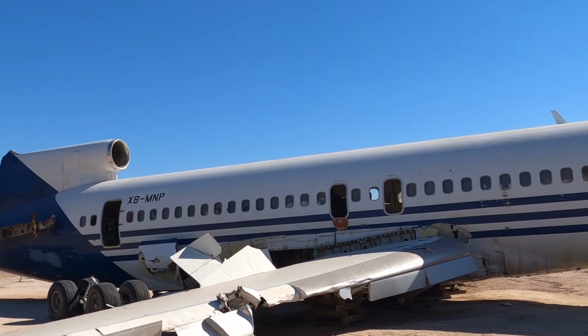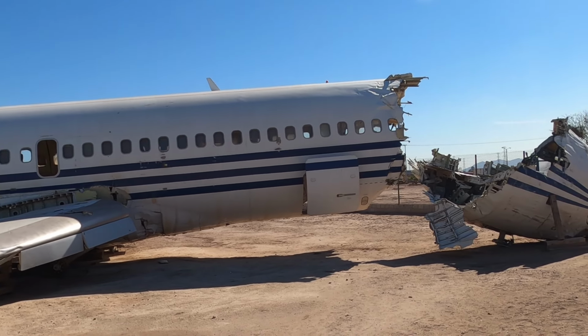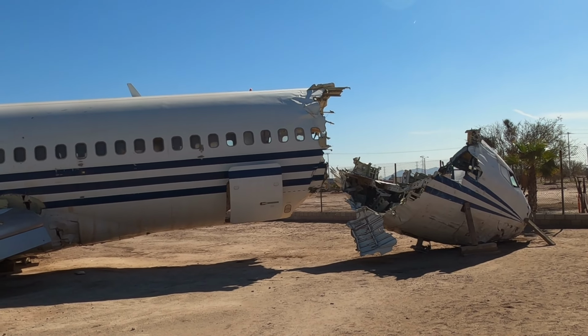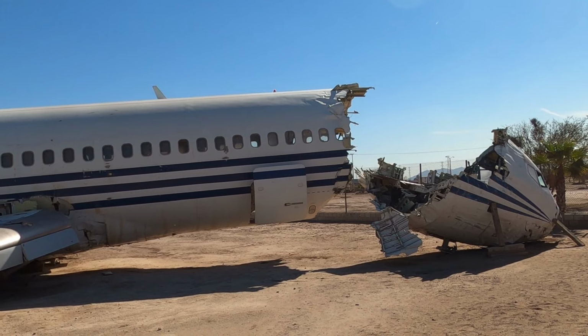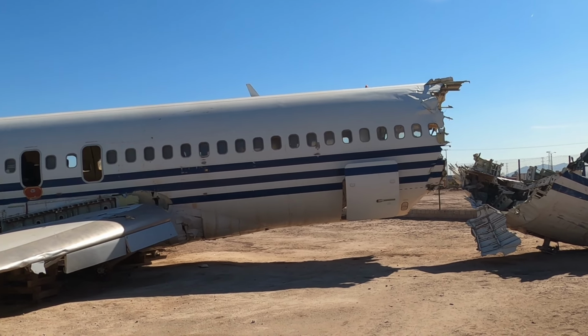So the crash experiment was filmed for a Discovery Channel show called Curiosity. Again, it's a former Singapore Airlines 727. Bob Dole chartered this plane for his 1996 presidential campaign.